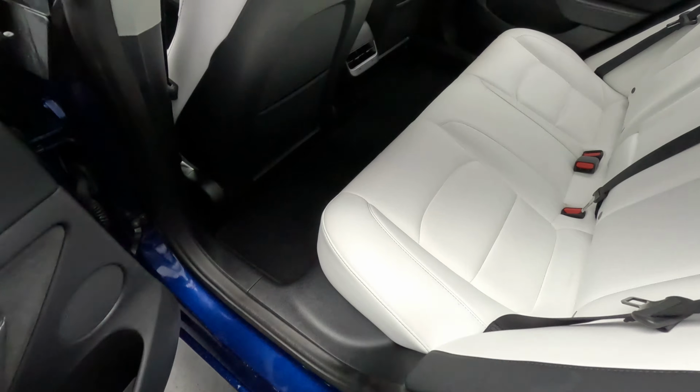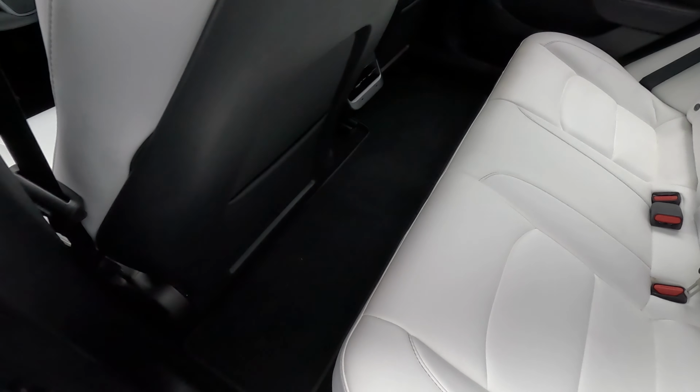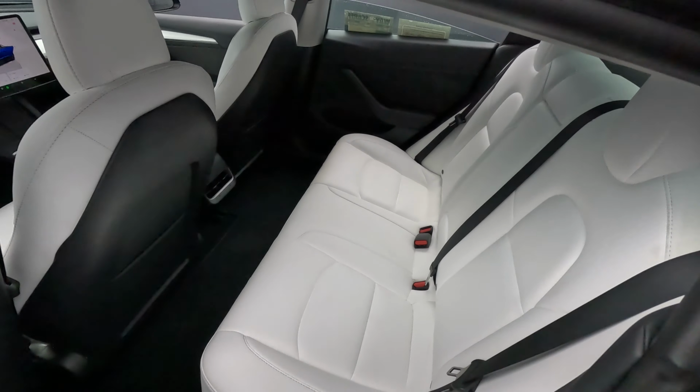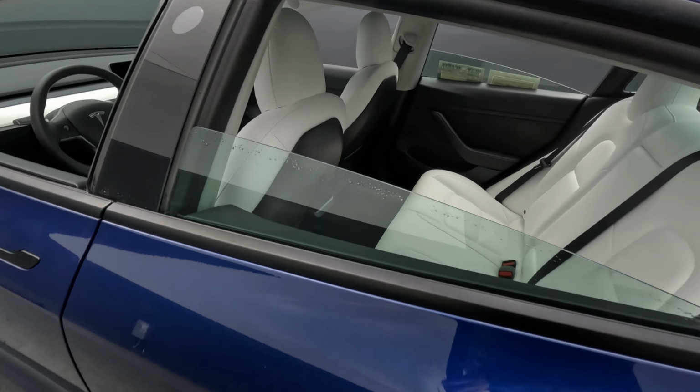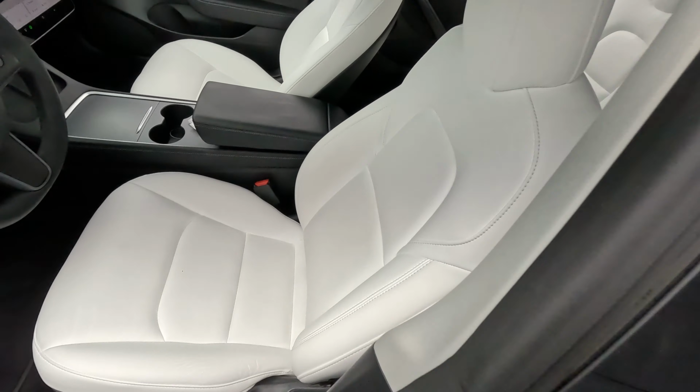Nice spacious rear seat accommodations, since we don't have drive shaft, gas tanks, exhaust systems, all that stuff going through the center of the vehicle. It just gives you a clean sheet design. You have generally more interior space and cargo space than a comparable compact gas-powered sedan.